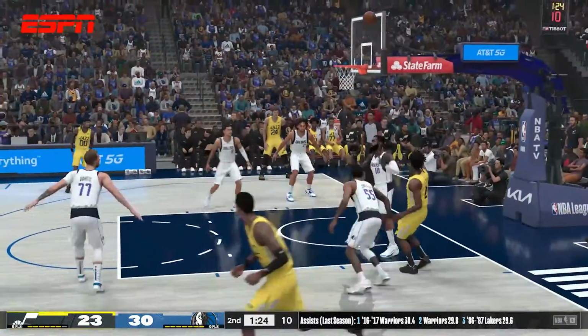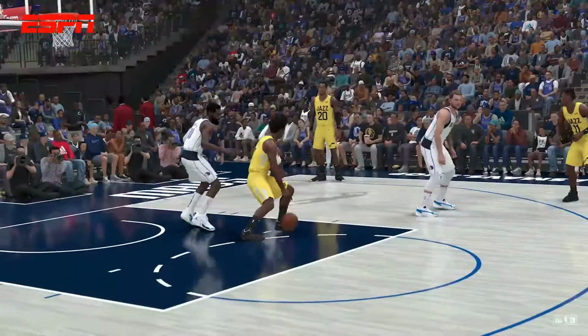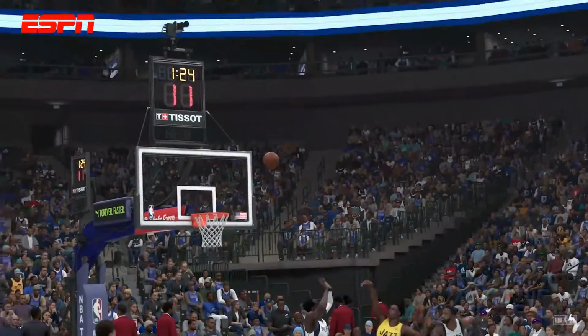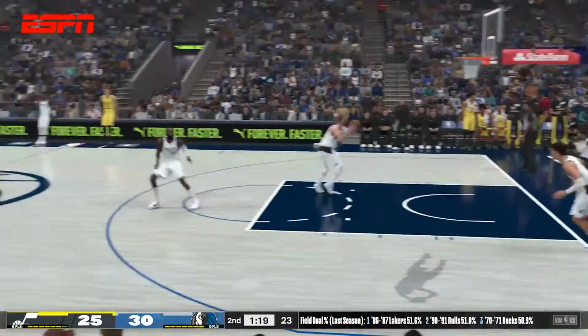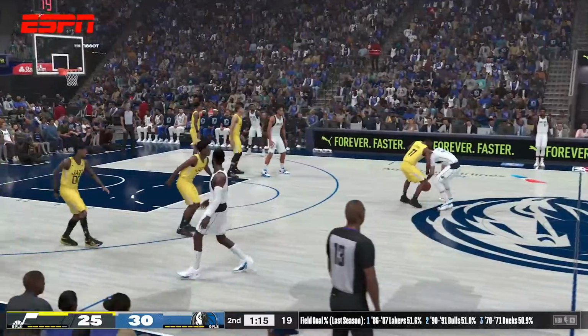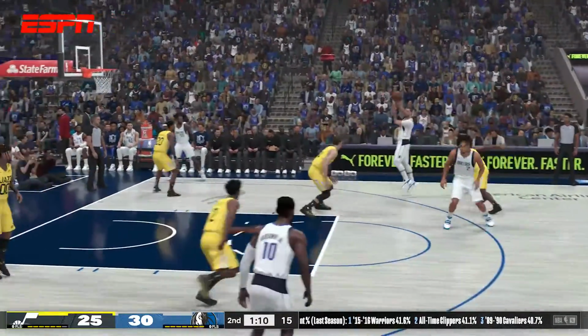Tries it from the block. And again, it's Utah. Wow, guys. Colin Sexton with the crazy dribble move. Dallas has gone 1 for 3 from downtown here in the second. Doncic feeling it out a bit.